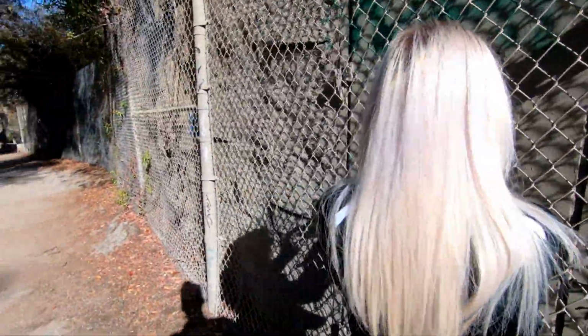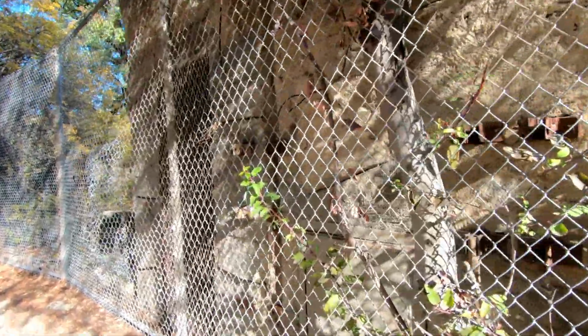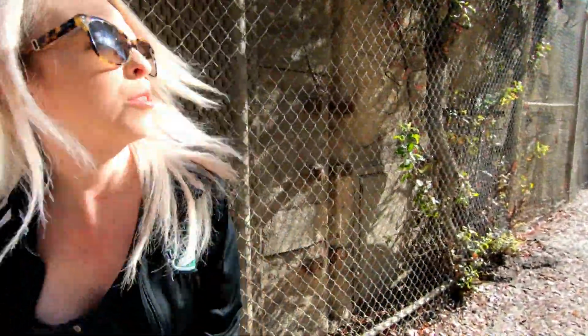So it looks like the cage area has been closed off in all areas. So I'm kind of disappointed. Two years ago it was open, so you could actually go past the fencing and into the stairwell. We climbed all throughout this entire hill of cages. We're disappointed that we can't go inside and explore all of the graffiti art and the stairwell.